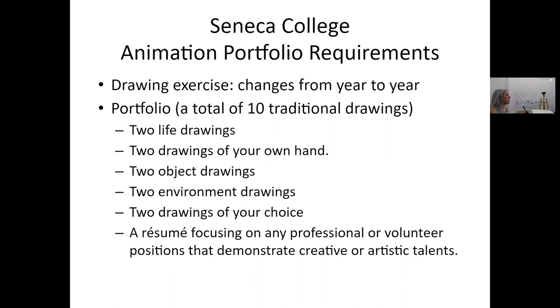Sheridan's obviously a great choice, but it's not necessarily the right place for you. So you don't have to feel discouraged if you were concerned that it's going to take too long to get to the level that you want. There are many, many choices for you, right? But if we look at Seneca generally, and you should always check every year, because sometimes they'll suddenly change something, generally they'll want two life drawings, two drawings of your own hand, two object drawings, two environmental drawings, two drawings of whatever your choice.